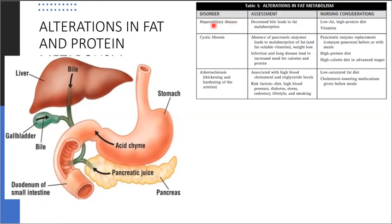With hepatobiliary disease, there's decreased bile, which leads to malabsorption of fat. For this client, we will need to place them on low-fat diets, high-protein diets, inclusive of vitamins.